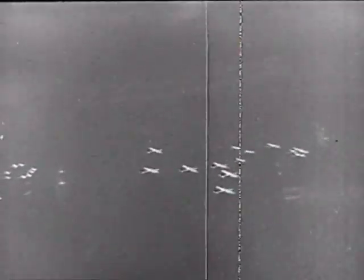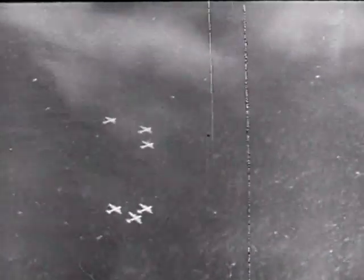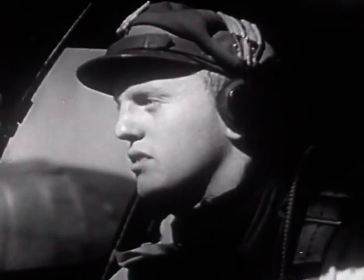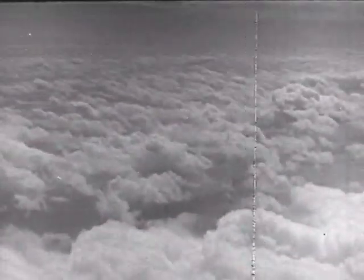Hours aloft. The huge armada of superforts has spanned over 1,000 miles of trackless waters. The weather bears out the forecast. Clouds, heavy overcast, all the way to the target. At 23,000 feet, they're above it. Below and beyond lies the Japanese mainland, and somewhere beyond that, the target.